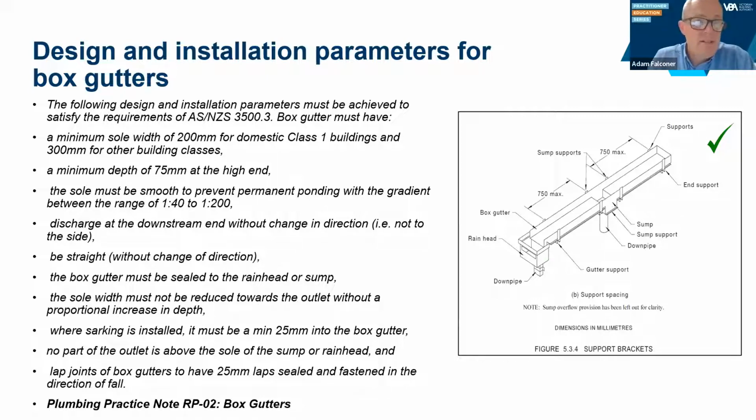The following design and installation parameters must be achieved to satisfy the requirements of 3500 Book 3. Box gutters must have a minimum sole width of 200 millimetres for domestic class 1 buildings and 300 millimetres for other building classes, a minimum depth of 75 millimetres at the high end. The sole must be smooth to prevent permanent ponding, with a gradient between a range of 1 in 40 and 1 in 200.